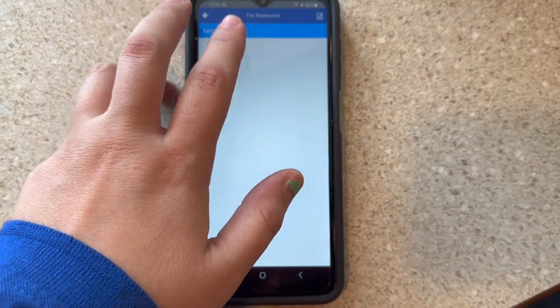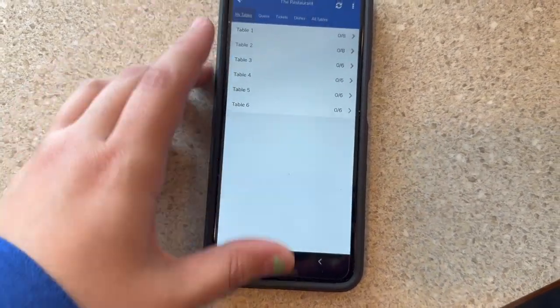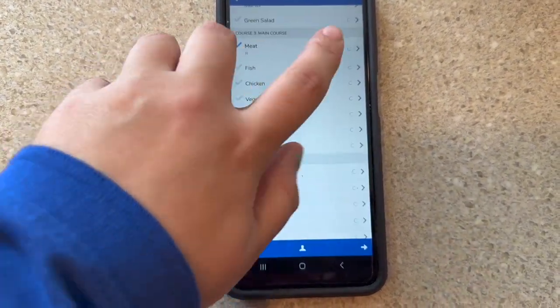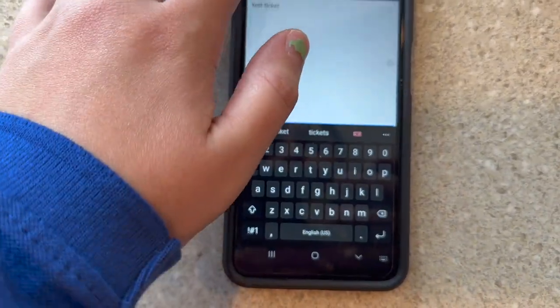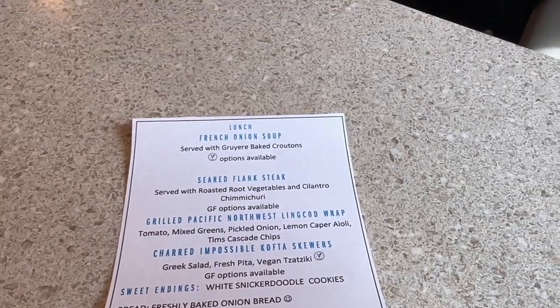A tablet to send our orders back for lunch and for dinner. So I will assign the tables to the stews, and then after that I will go into a table and fire a test item just to make sure that the program is working and that we're all set to start lunch. The last thing that we do right before lunch is we have chef talk.